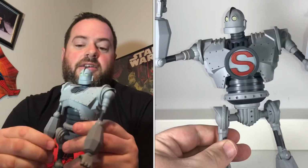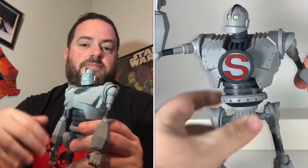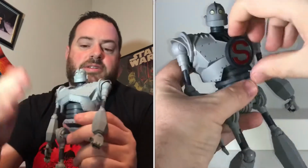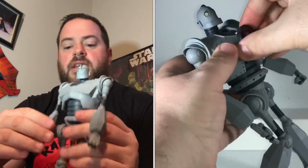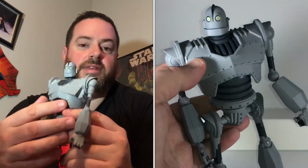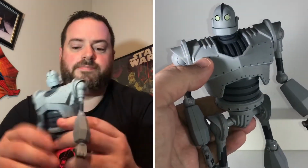And so later, when they're in a scrapyard, he finds this big metal S that probably came off a gas station sign, and he slaps it on his chest and says, "Look at me, I'm Superman." And it's a really cute scene in the movie, so I like that they've given him the S that you can add on there if you like.